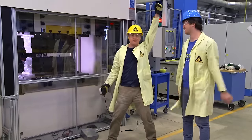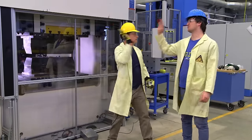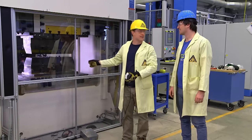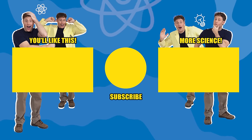Science Max, experiments at large, hydraulics. Whoa. Nicely done. So fun. I should reverse it and we should start cleaning all that stuff up, yeah, huh? I think so. Okay, reverse.